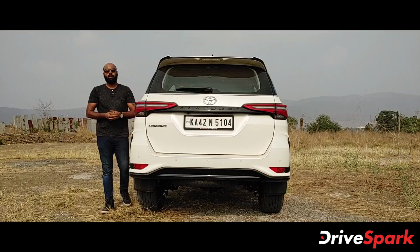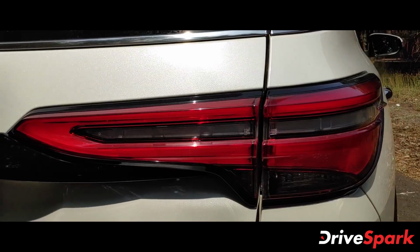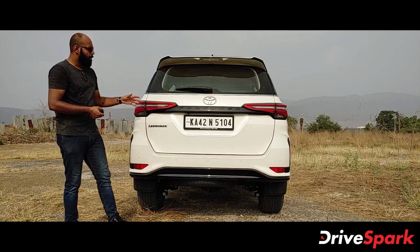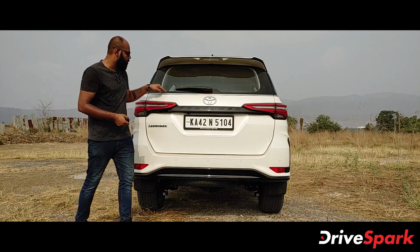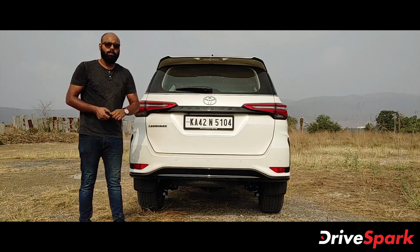So now let's talk about the rear end of the Legender, and over here you get this tail lamp unit that is split into two. Half of it is in the body, half of it is in the trunk, and over here you also get this blacked out treatment. Now except the logo, you don't get any major chrome strips except the chrome strip that's running along the side of the car. It's a thin chrome strip that runs over here.